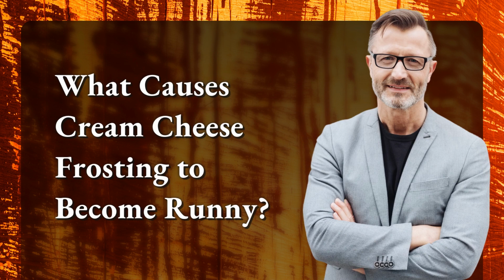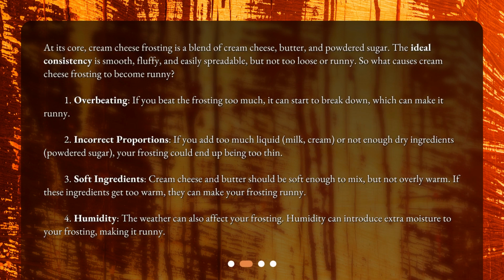What causes cream cheese frosting to become runny? At its core, cream cheese frosting is a blend of cream cheese, butter, and powdered sugar. The ideal consistency is smooth, fluffy, and easily spreadable, but not too loose or runny. So what causes cream cheese frosting to become runny?